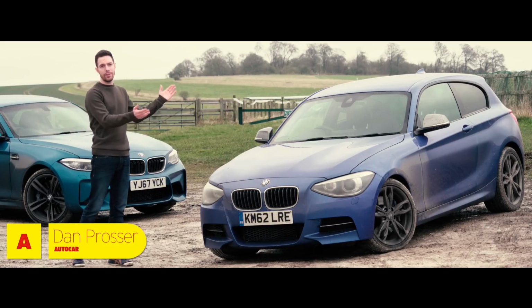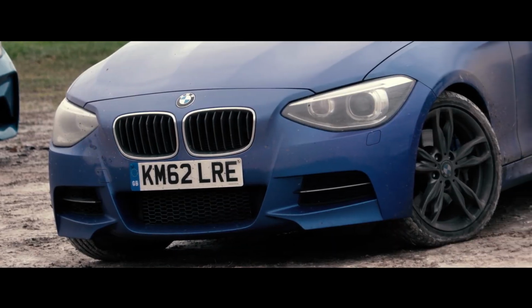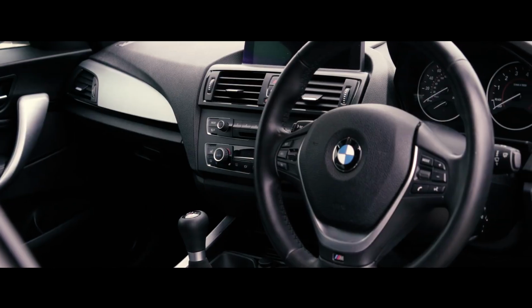For the past 8 months, this M135i has been my everyday car. That's why it's filthy. But this is no normal M135i. We've been modifying it, we've been upgrading it. So I'm going to talk you through everything that we've done to this car.